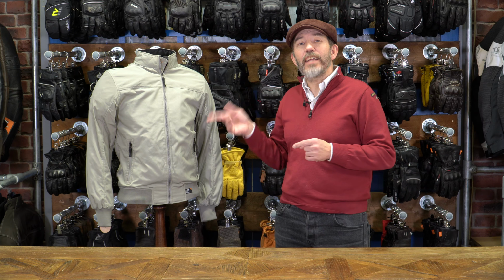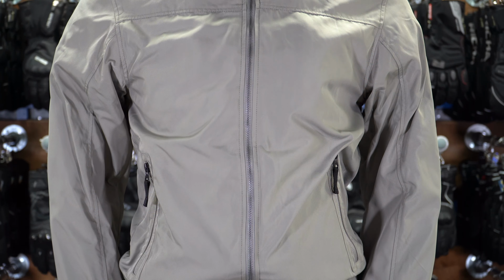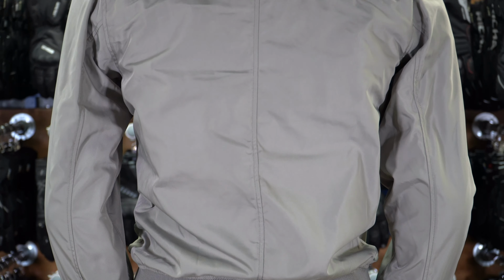So, this is the Kenya Evo Jacket from French brand Furygan. It's the archetypal lightweight summer motorcycle jacket. What we really like about it are the clean, simple lines. Reminds us very much of a Harrington jacket.